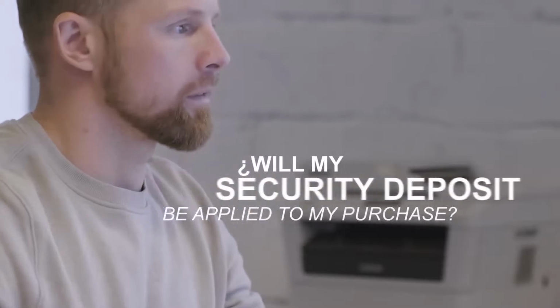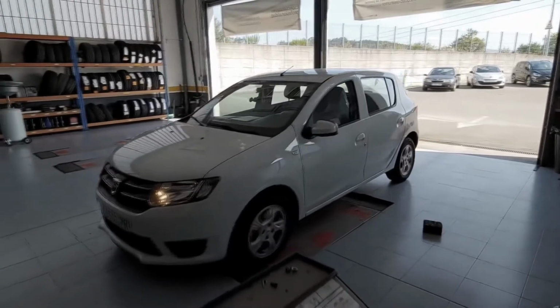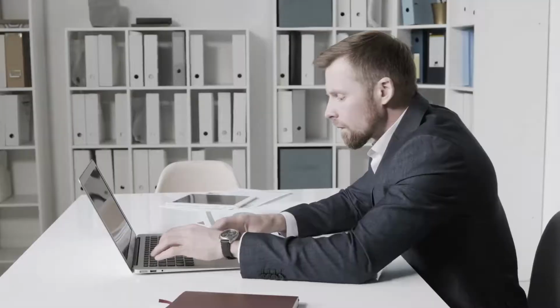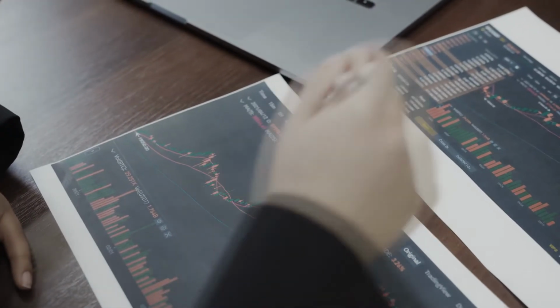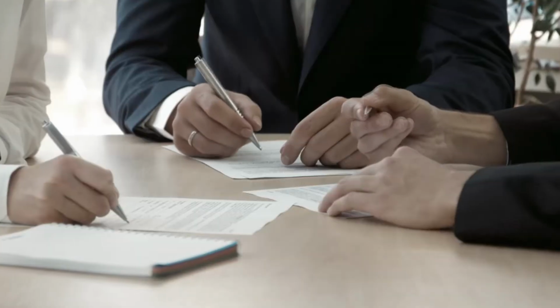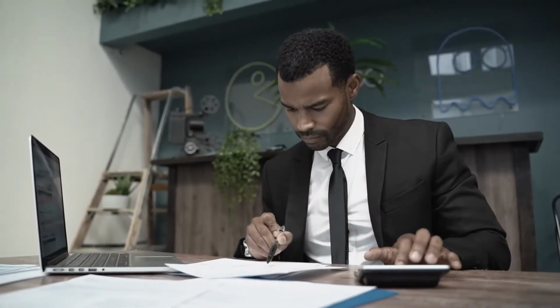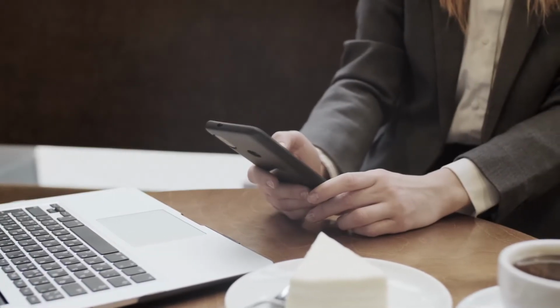Will my security deposit be applied to my purchase? Only if you send your security deposit via Zelle, the deposit can be used to pay for vehicles. If you use any other payment method, it cannot be used to pay for your vehicle. The security deposit must be paid in full before being able to bid. And unless you used Zelle, it must remain on file at all times, until all payment terms are met.